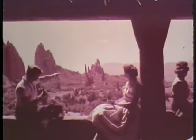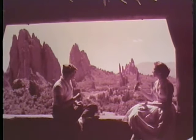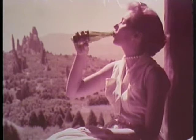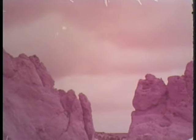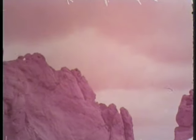Actually, you could spend weeks just exploring the Garden of the Gods itself. We were able to see how some of these rock formations got their names. For instance, at the very tip-top of this big rock is a formation called the Kissing Camels. It's a favorite with amateur climbers.